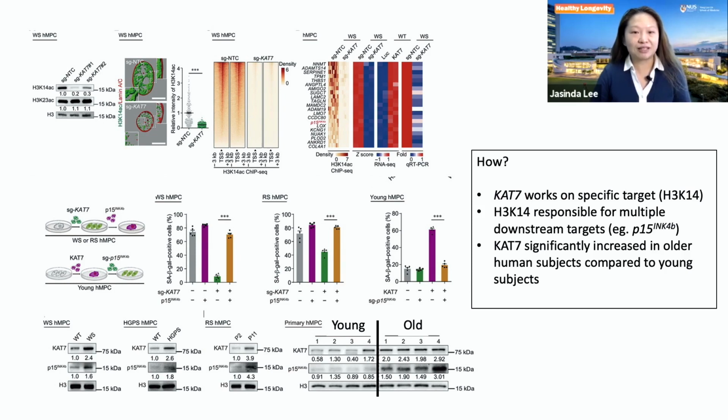Using multiple assays, they found that Cat7 affects a specific protein called H3K14. Therefore, Cat7 decreases H3K14 acetylation, which in turn decreases the protein level of another protein called P15INK4B. They therefore established a Cat7-P15INK4B relationship in the cell, and this is the mechanism involved in aging.